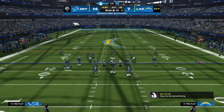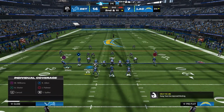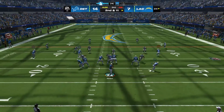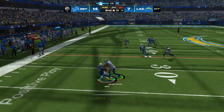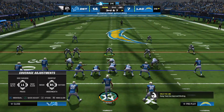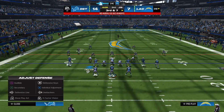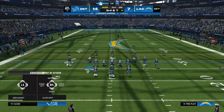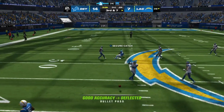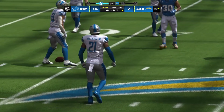A loss of a yard there to start out. That leads to a 2nd and 11. Back to throw here, Herbert. He gets this out to Spiller. And quickly, they get to the line. Going to throw on 3rd down with Herbert. He had a man open, but he missed him, and it's incomplete.